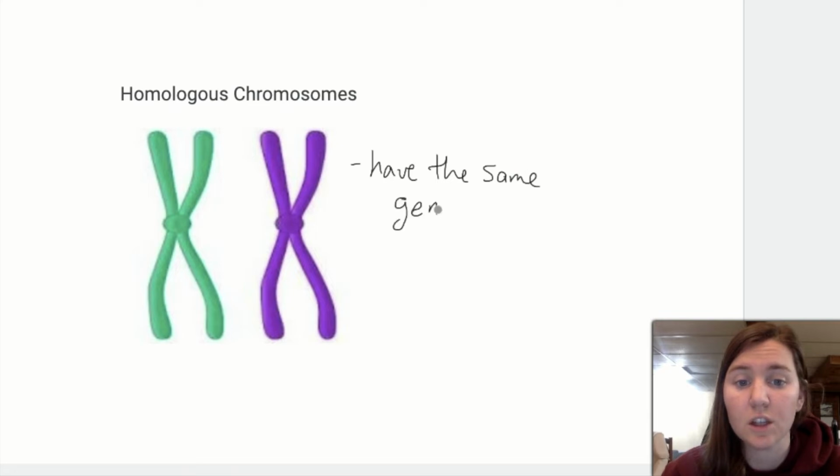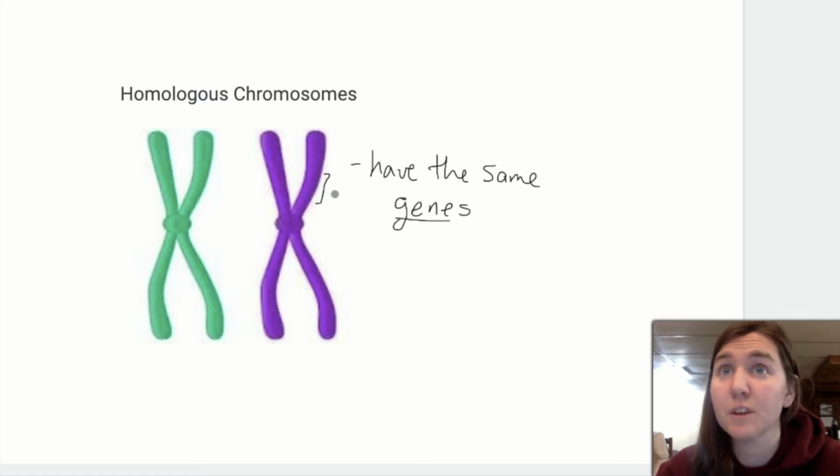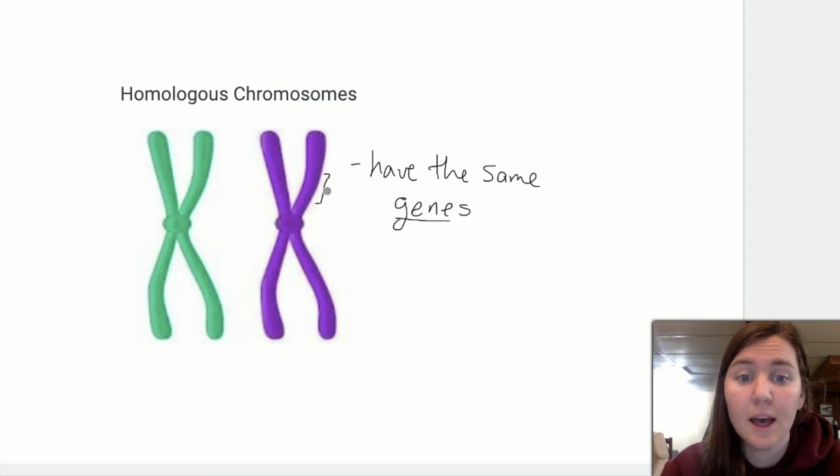Now, what's a gene? A gene is a certain stretch of DNA, a certain sequence of DNA that codes for something specific. So for example, on chromosome 15, we have a number of different genes that code for your eye color, okay? So there's multiple genes that go into that. And so you get one set from mom, one set from dad.